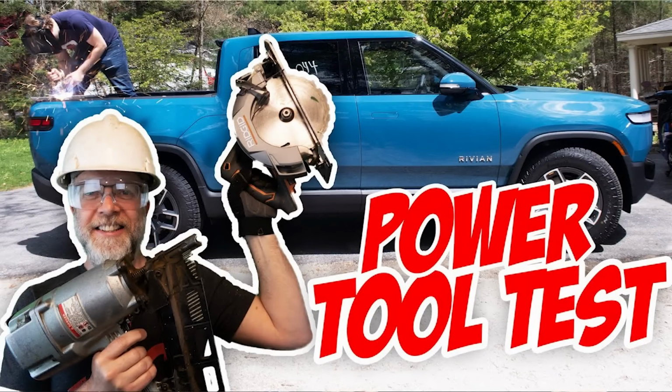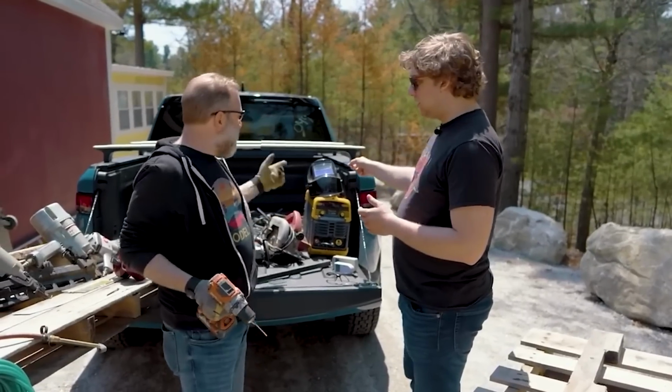And then, of course, I'm a contractor, so I wanted to test out whether you could actually use the outlets on the Rivian to power tools. And so we did a power tool test. We have power, we got air. Let's make some work with the truck. All right, let's do it.